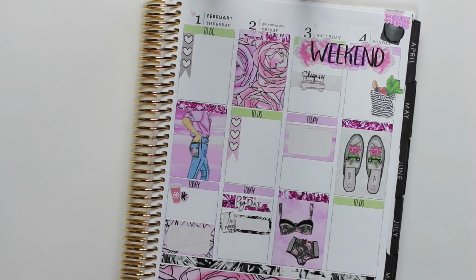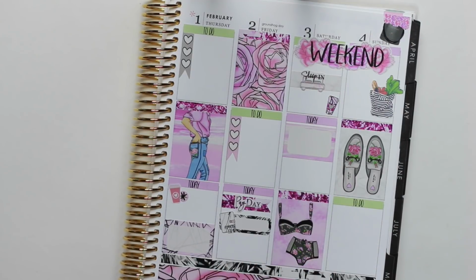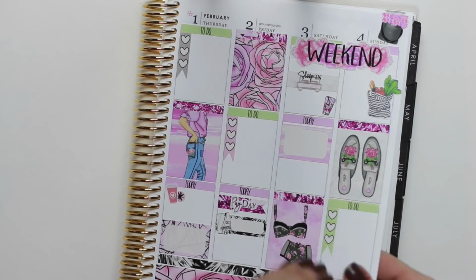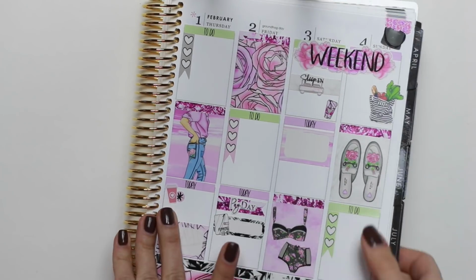Saturday, I pretty much have zero plans, so I put down a half box just as a place marker, and I'll fill it in for whatever I end up doing that day. I usually like to take my time in the morning on Saturdays and drink my coffee, so I pulled in the coffee cup that came with the kit.